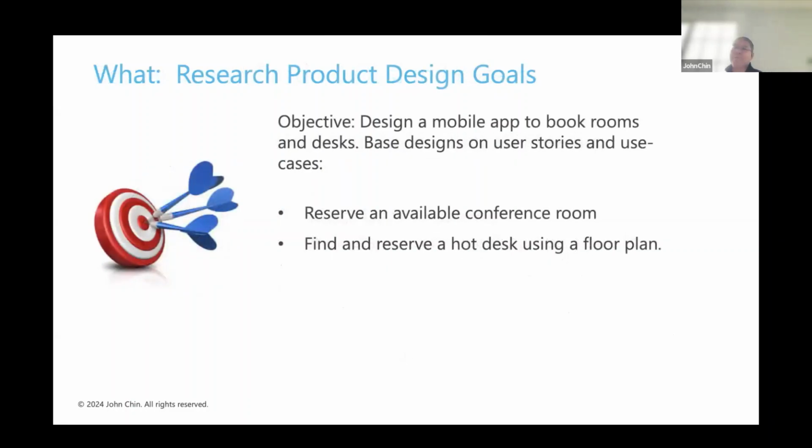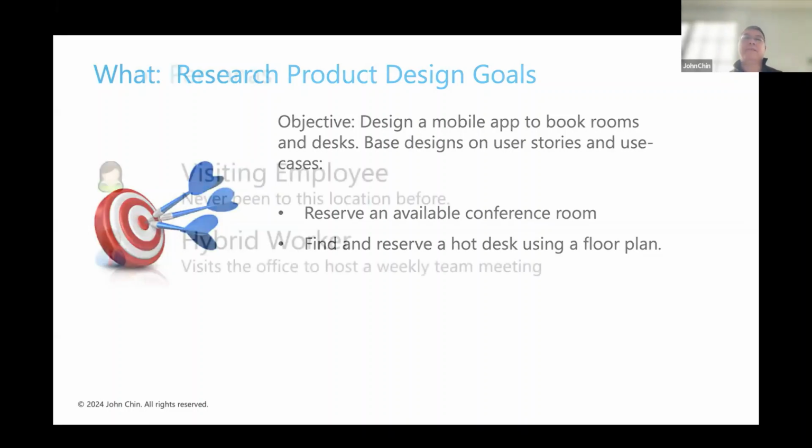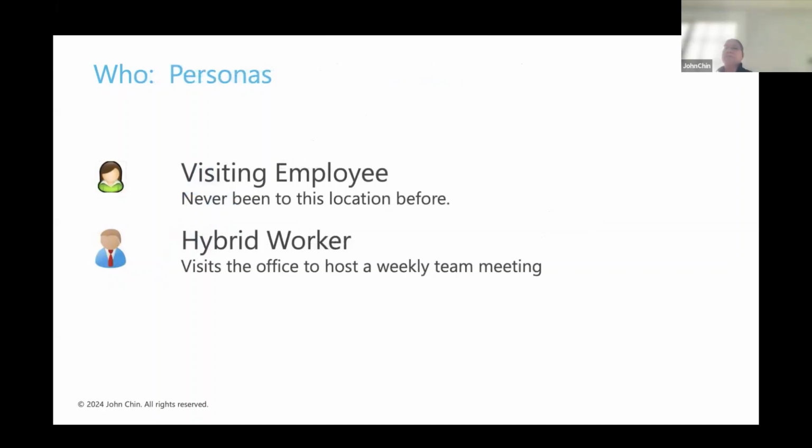So in this case, as an example, we're developing a portion or a module of an app, a mobile one for that matter, that books rooms and desks based on user stories and use cases. Some of those features and functionality would be enabling users to reserve an available conference room, find and reserve a hot desk using a floor plan, as examples. So you have to answer the question, who? Who are these people? It could be a visiting employee who's never been there before, has no clue what they're doing and where to go, or a hybrid worker who goes there once in a while, maybe weekly or monthly, and has meetings.